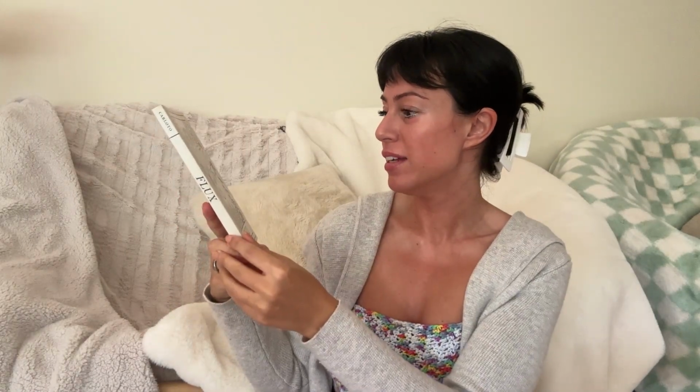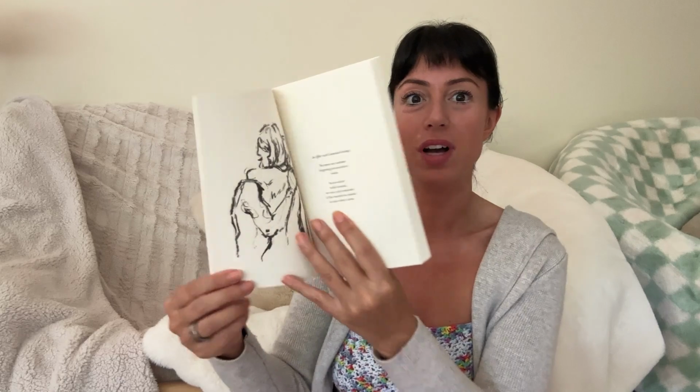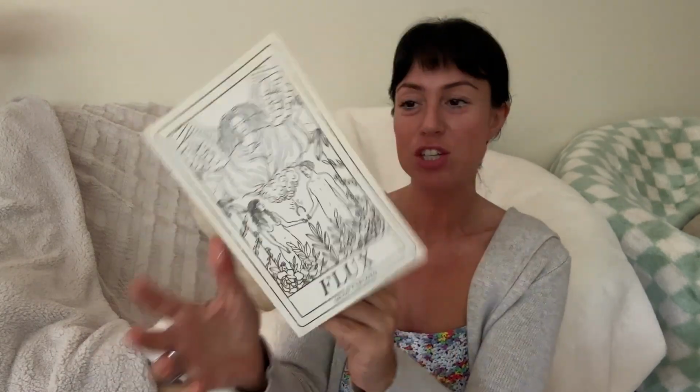Let's see, what did I get? Flux, Orion, Carlotto. I love that. It's giving the lover's card in tarot, and it's got a beautiful rose petal finish. Read these words and think of me, and when you do, I'll be right here beside you. Very cool. Oh, look guys, there's illustrations.